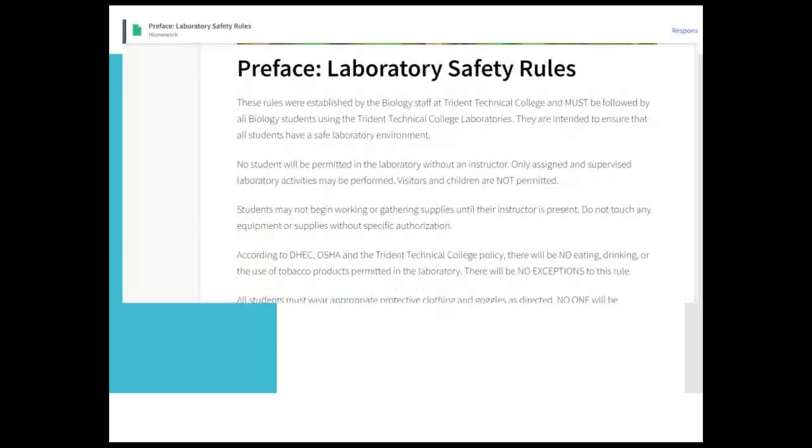Okay, so while you are looking at Top Hat, you'll see the preface for the safety rules. These were all made by the biology staff at Trident Tech. It's basically just a document that you should read, telling you that students can't be in the lab without an instructor. They have to get their supplies when the instructor tells them to, and that there is a set of rules by DHEC, OSHA, and Trident Tech that you cannot eat, drink, use tobacco products, put on makeup, or do anything to touch your face or any sort of surface that could ingest things while you are in the lab.